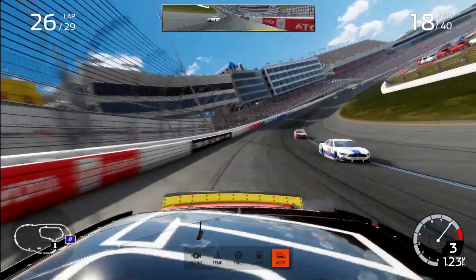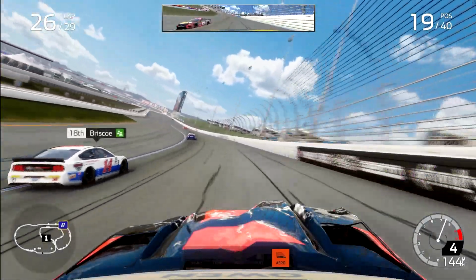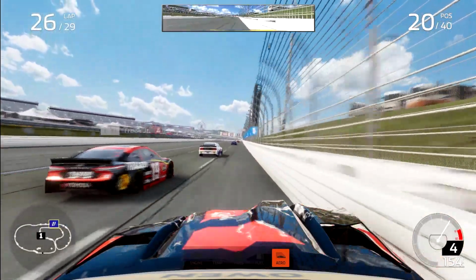I don't have any talent apparently, because look at this. Look at the speed difference. I stayed out of the way because I'd just be an idiot to try and block cars at this point. So Briscoe, Truex, they're going to go by.